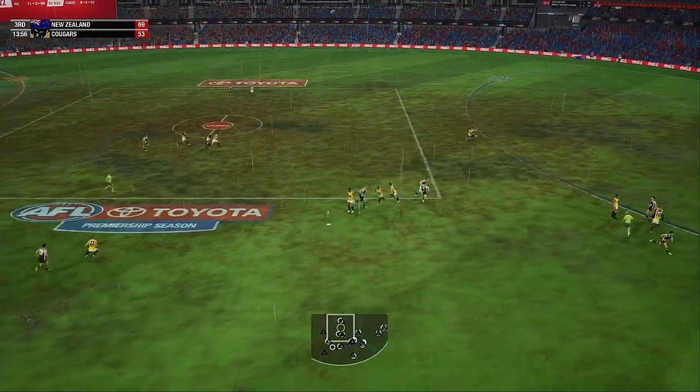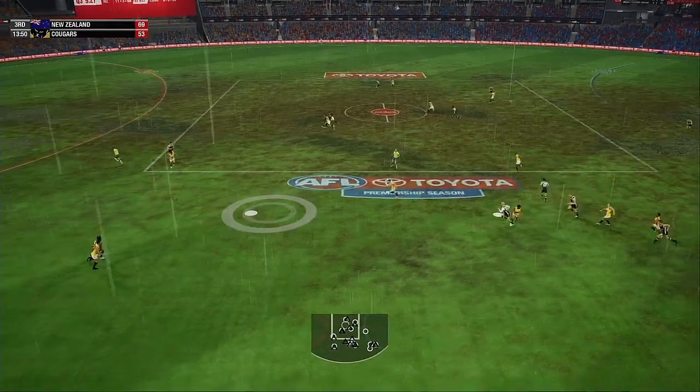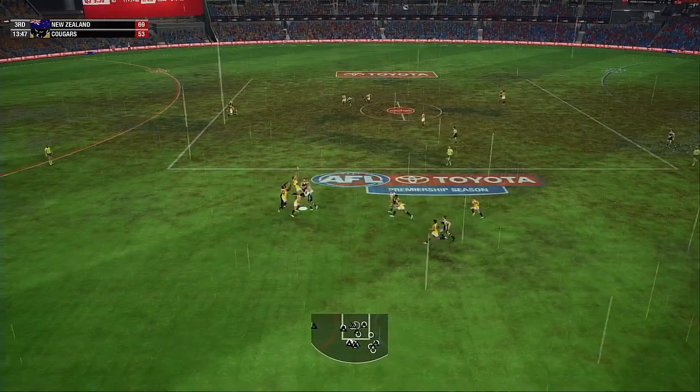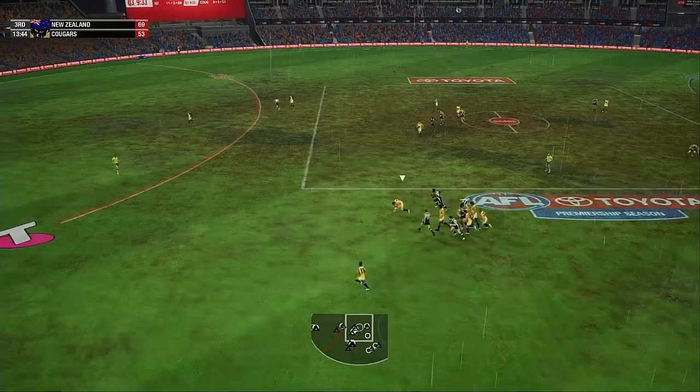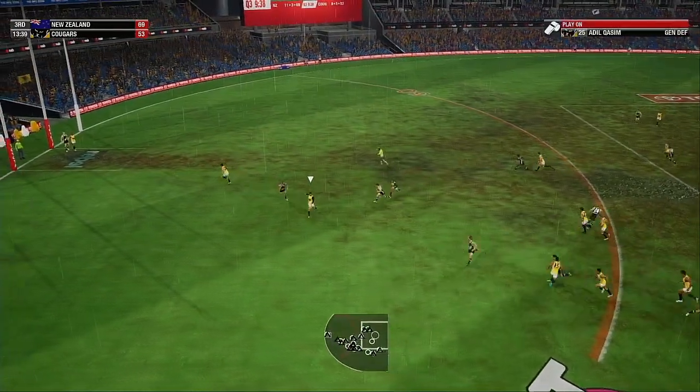Sinks the slipper into it. I haven't seen it for a while, Gaz. You're right, Hutto. He's gone missing lately. Sends it clear of the contest. He has to hold on to those. Mops up the loose ball. Gets the ball out of heavy traffic. Marks in a bit of space.